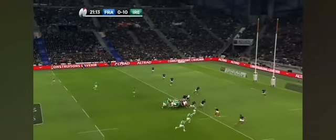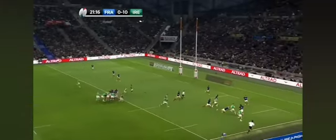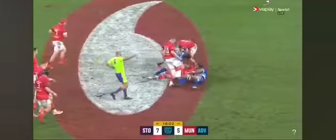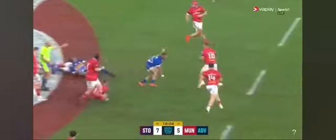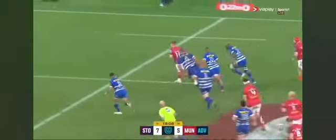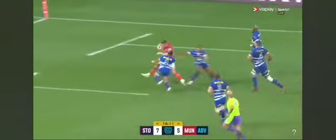But Ireland have the opportunity to maybe find a little bit more. Crowley, 4 metres short Ireland. There's a hand there from Marvin Orie. Is it for a knock-on or a penalty? Okay. Crowley, showing the ball, and through the gap he goes.